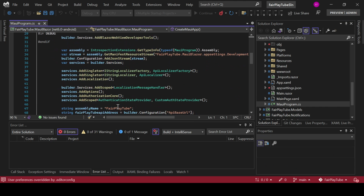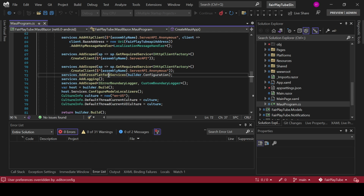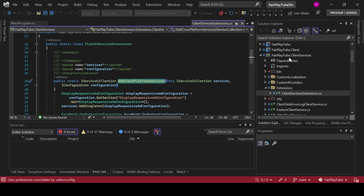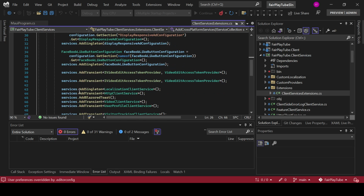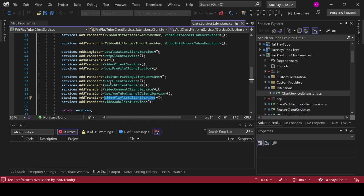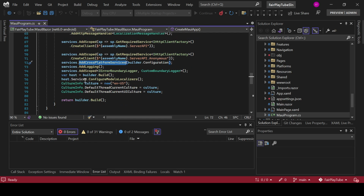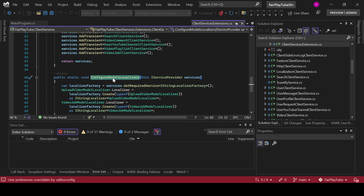So you see, yeah, we have the MAUI program, right? But you can see that in here, one of the things that we did is add cross-platform services, which is in the client services, and you can see that this basically adds everything that is shared through the platforms, like the localization client service, the visitor tracking client service, the playlist client service, right? Search client service, all of the client services that we need in the application are in that method. And this is invoked from both the client application, the one in Blazor WebAssembly, and in the MAUI Blazor application, right? Then we have these configure models localizers, which is an extension method.